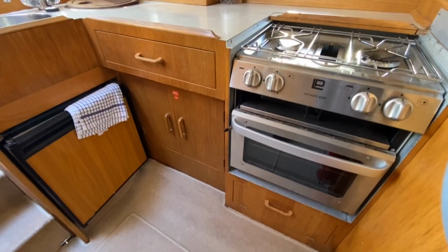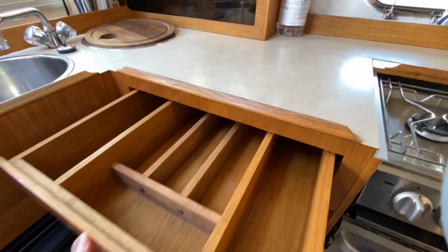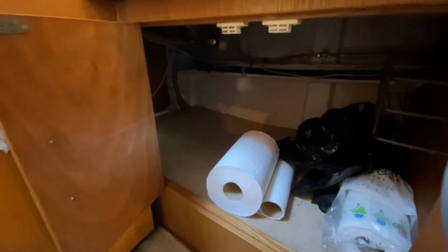Back to the galley for the moment. There's a couple of things I neglected to show you. One is the cutlery drawer there, nicely fitted out, and underneath a really big storage cupboard that goes right round, so tons of galley storage.